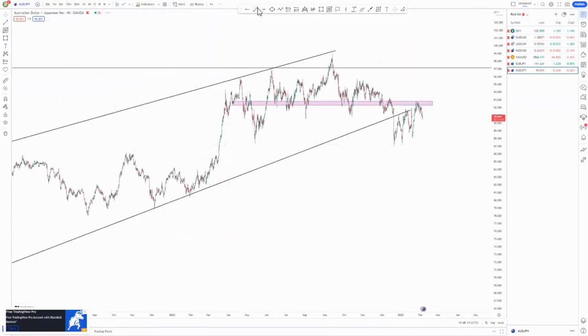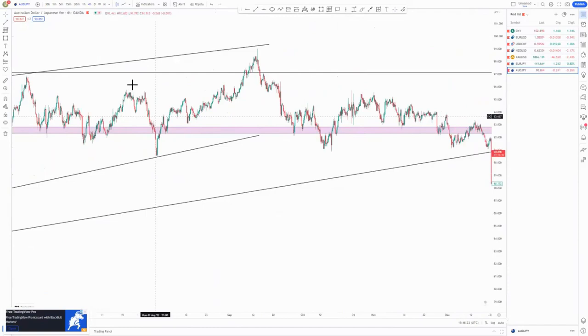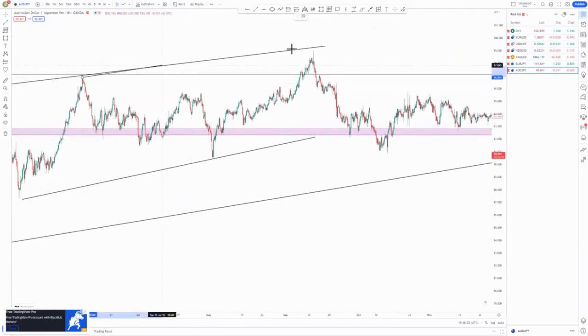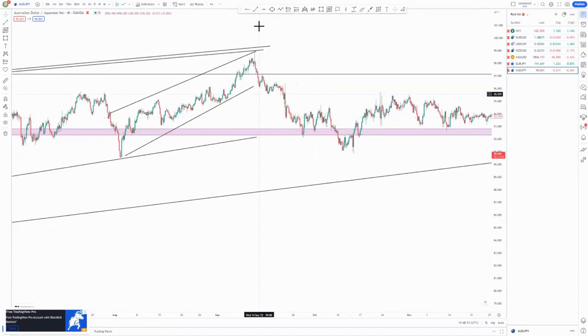And then as you can see here, we had a lot of patterns that were forming up in this area here. So I can just try and cater for them so that you can get to understand how I draw my patterns. So this is an ascending channel. This is a tight leg around here, just like this.